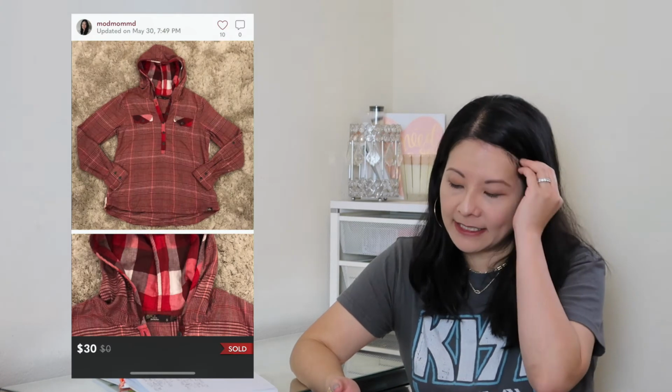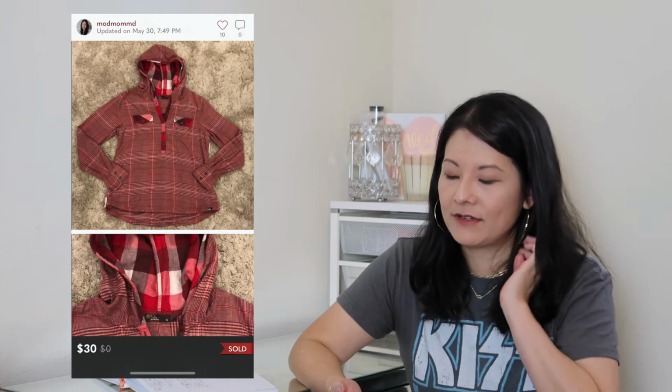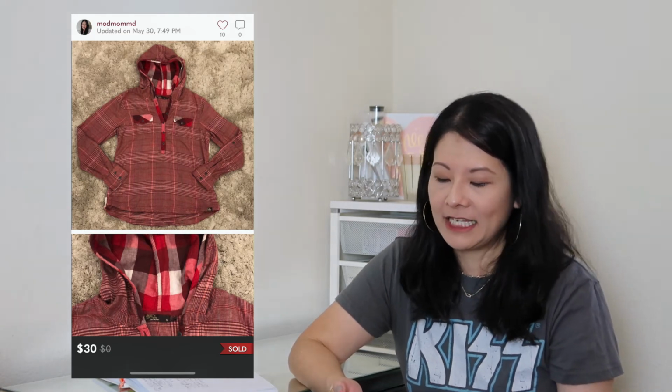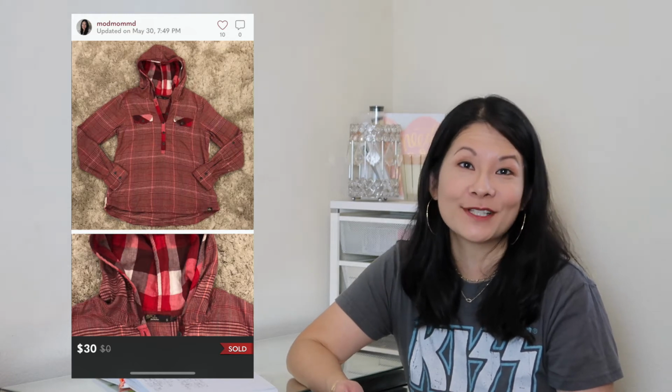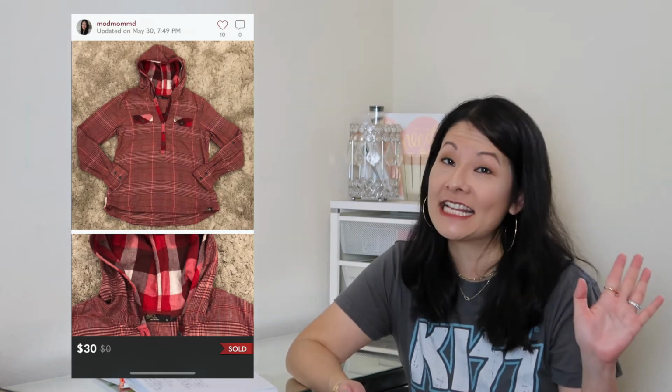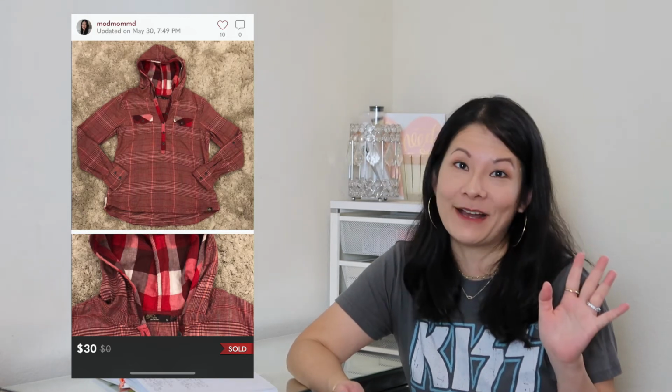So the first item was from Prana. It's this plaid hooded Henley crochet cotton top. It was in a size small, as you can see here. Really cute kind of hoodie from Prana, and I really like the plaid look of this. I'm a little surprised it's sold during summer versus the winter months, but you know, go figure. Poshmark, really, you can sell any item any time of year, and I really stand by that. So this is one example of that.